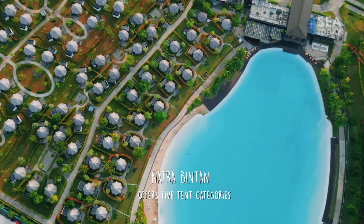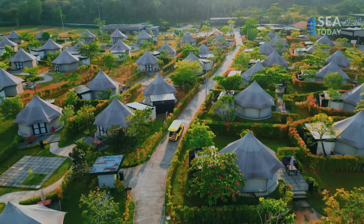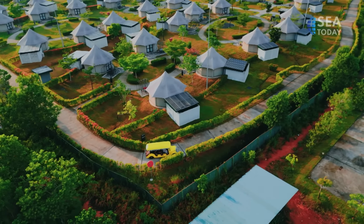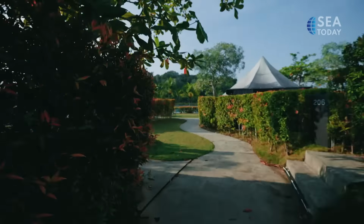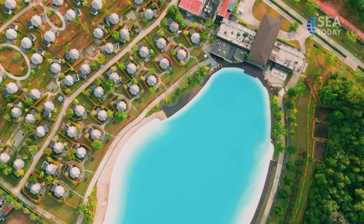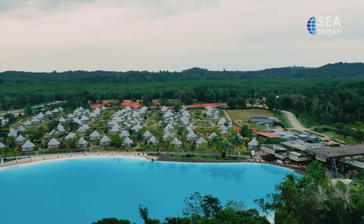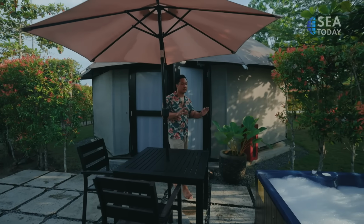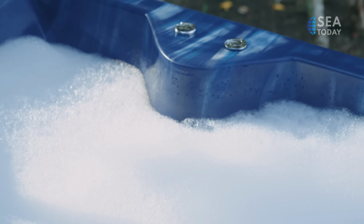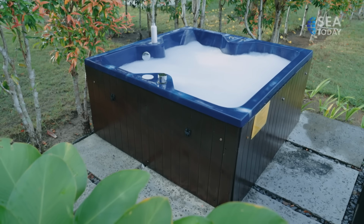Natra Bintan offers a total of 5 tent categories, which vary in location as well as in the amenities provided. If you're looking for privacy, perhaps you can opt into the garden tents or the glamping deluxe tent we just saw. But if you want to get closer to the action, then you've got to try the Lagoon View Deluxe tent. With this particular tent, you have a couple of additional amenities that are not available in the previous one, such as, for example, this outdoor whirlpool, which I can imagine is only going to be absolutely amazing during those really cold nights and you want to chill outdoors.